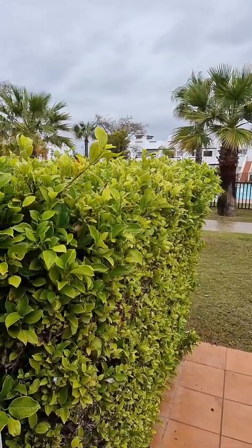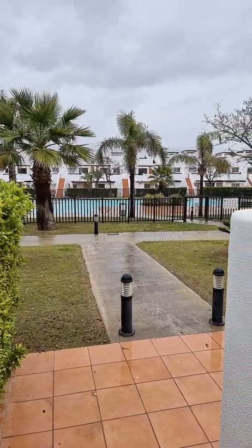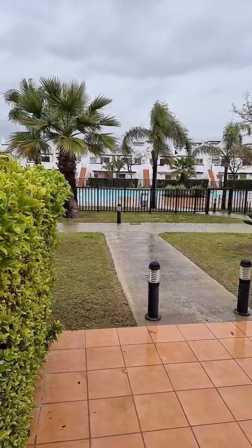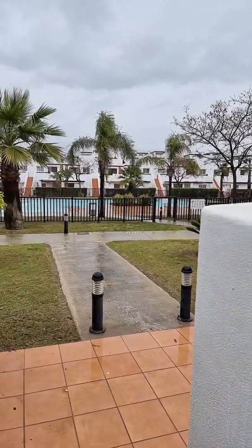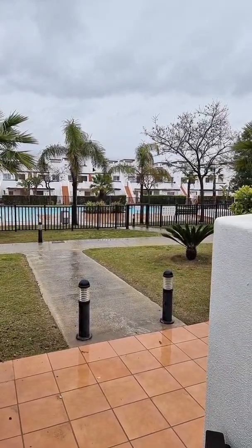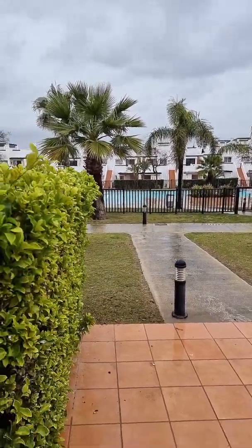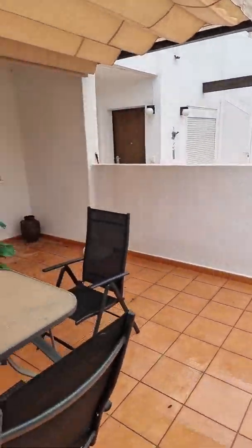So welcome to another virtual open house presented to you by Quality Homes Costa Calida.com. Today I am going to show you a real gem. We are on Naranjos 4, I think one of the most sought after gardens on Condado, and we are in N271, which is a south-facing 3-bed, 1-bathroom apartment in this beautiful garden Naranjos 4 on Condado de Alhama Golf Resort. This apartment is really spectacular. You will see during the viewing what I'm talking about.